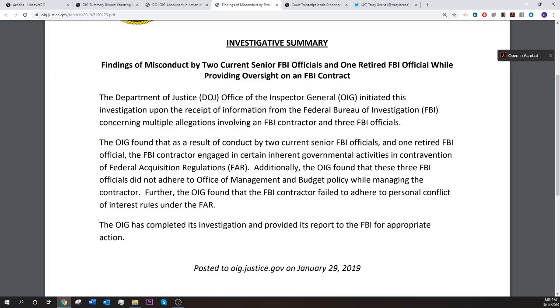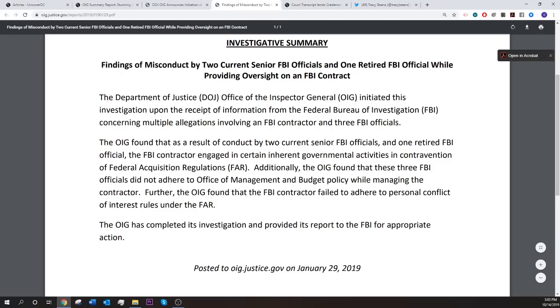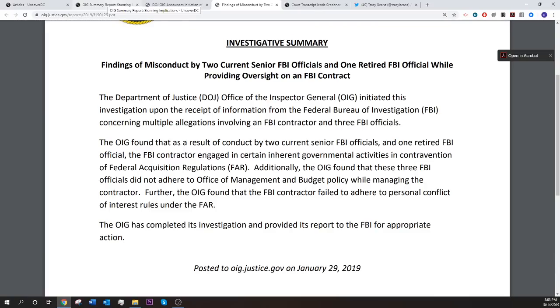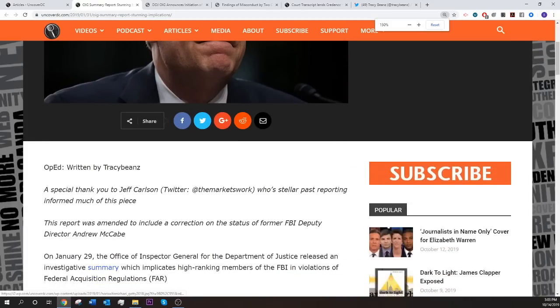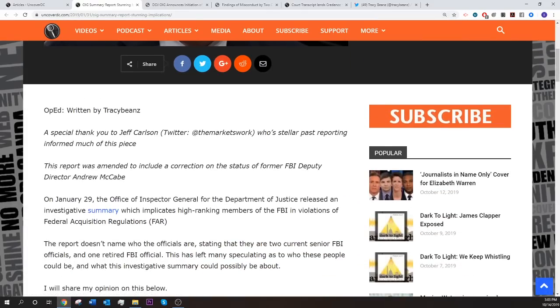Now, nobody really understood this stuff. I didn't understand it either. I spent a lot of time researching what the Federal Acquisition Regulations are and what an inherent governmental activity is, and I was able to come up with a whole bunch of information and put a story together. I'm going to go through the article that I did back then, which is on uncoverdc.com from January 31st of 2019.